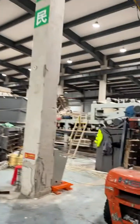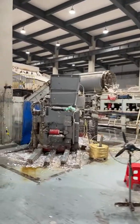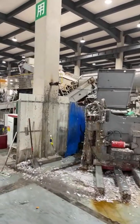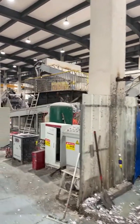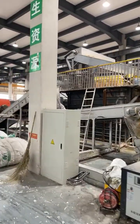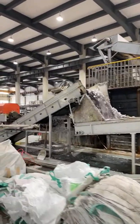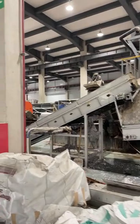Behind us, as you can see, this is the paper plastic separation plant. The overall capacity is around 2.5 tons per hour, but the actual production capacity can reach 3 tons per hour, more than 3 tons per hour, no problem.